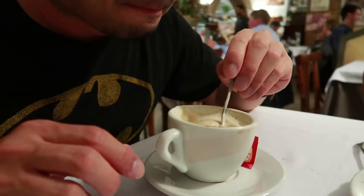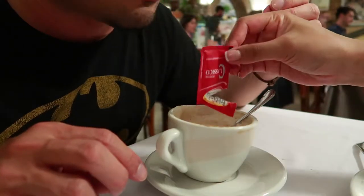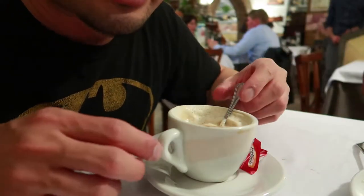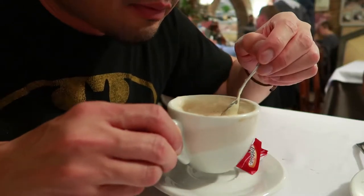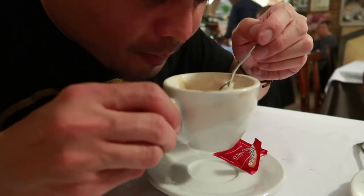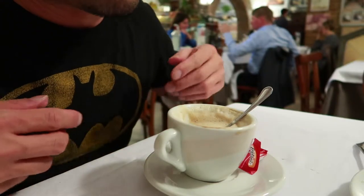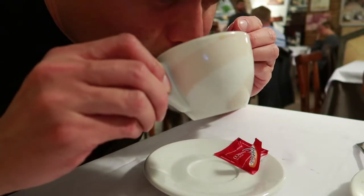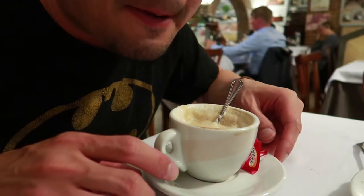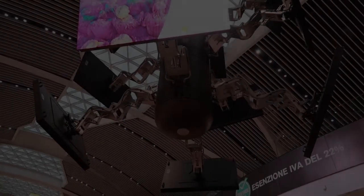Oh my god. Super strong. Is it bitter? I was thinking there'd be some cream or something. But man, this is like straight up coffee, dude. Oh my gosh. Okay, one more before my battery runs out. No way. I'm never gonna get used to drinking coffee. I don't want to drink anymore. Is it bitter or sweet? It's very bitter. It's not even sweet. Oh my gosh.